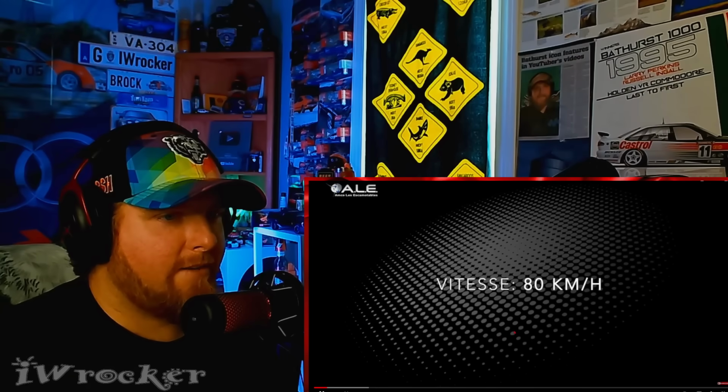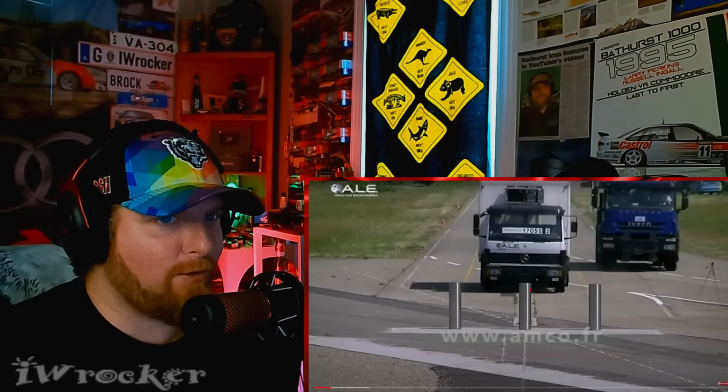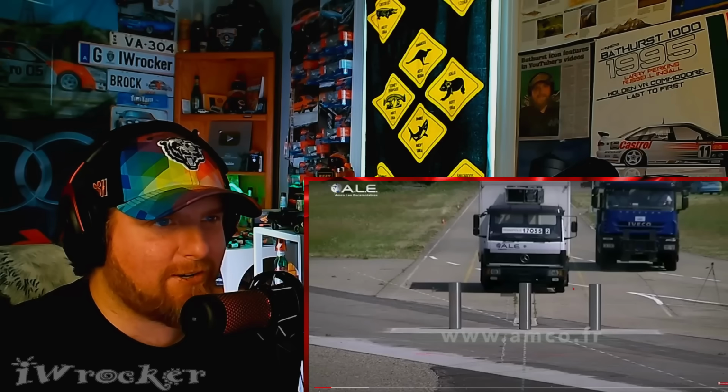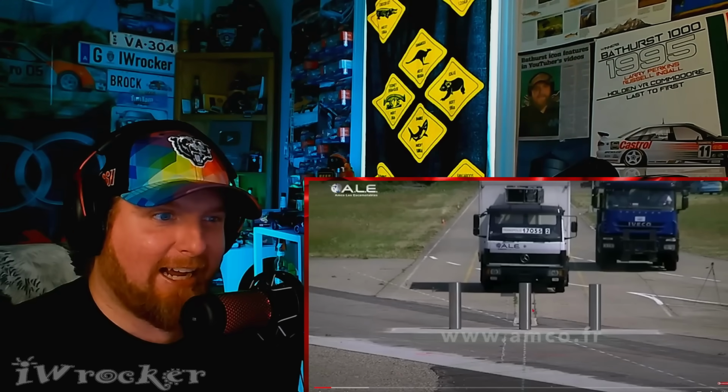All right, show me more. 80 kilometers per hour, pretty high rate of speed. Again, we have an Iveco and a Mercedes, so these are definitely European trucks. Love to see it, but I feel like they're about to get, well, they're not going to get far.